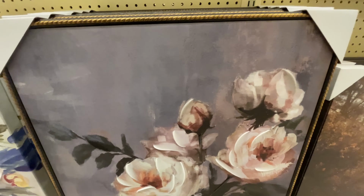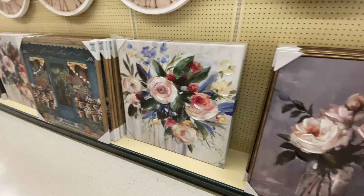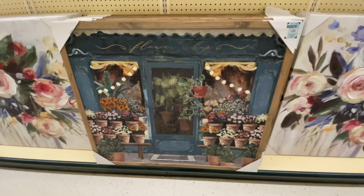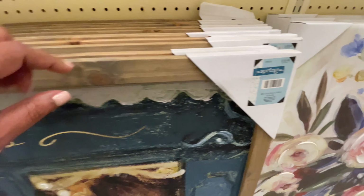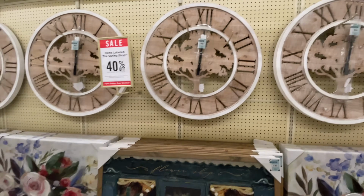Now here's some artwork with the florals. I wanted you to see that framing. Look at the frame closer because I had some details. Same here. This is wood. And this one is 110. Very Parisian, if you will.